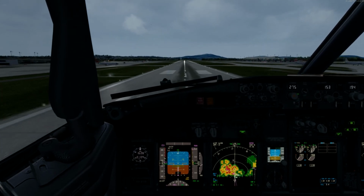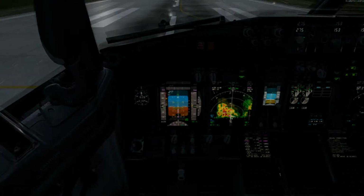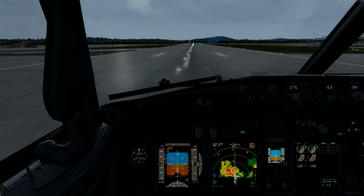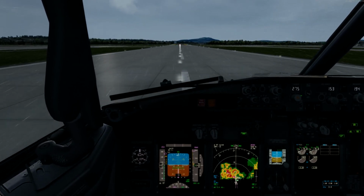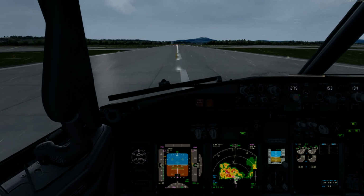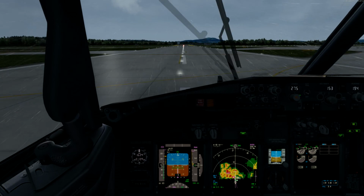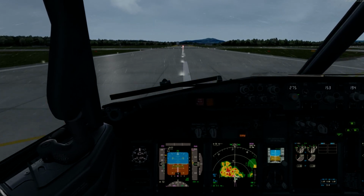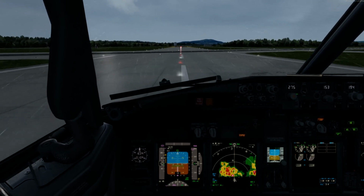50, 40, 30. Lufthansa 1182 tower. 10. Lufthansa 1182 with you, on final runway 32. Lufthansa 1182, continue approach, expect late landing clearance. Continue approach, Lufthansa 1182. 60 knots ground speed. Or 50 knots, we'll keep it rolling.